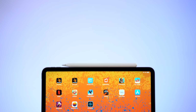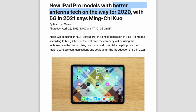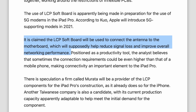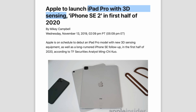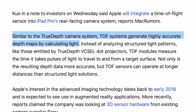Before I get into my personal reasons for why I think we should expect the new 2020 iPad Pro in either March or June, let's go through all the rumors we've received since last year, starting in April 2019, with Ming-Chi Kuo claiming that the 2020 iPad Pro will pack a brand new liquid crystal polymer softboard which will be used to improve network connection performance. And then in November, he claimed that the iPad Pro will come in the first half of 2020 and pack a brand new time-of-flight 3D sensing camera system.